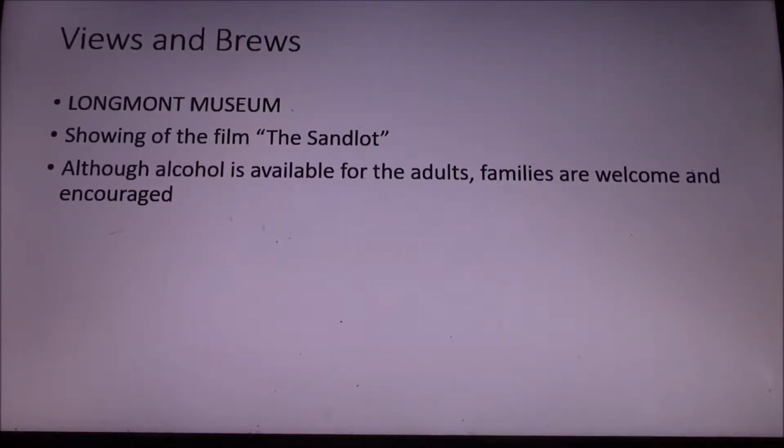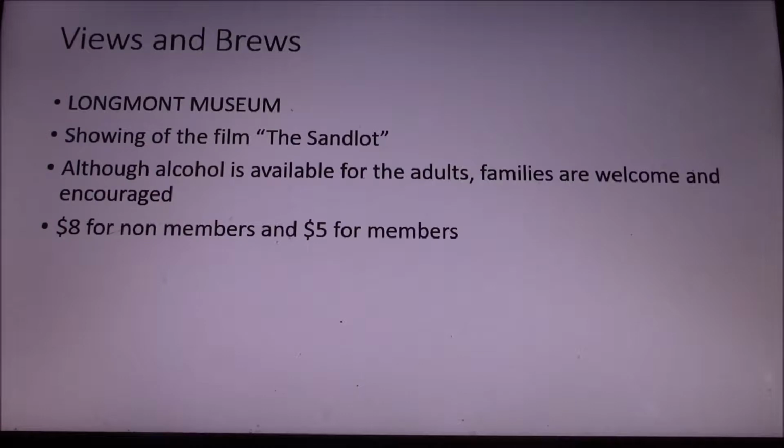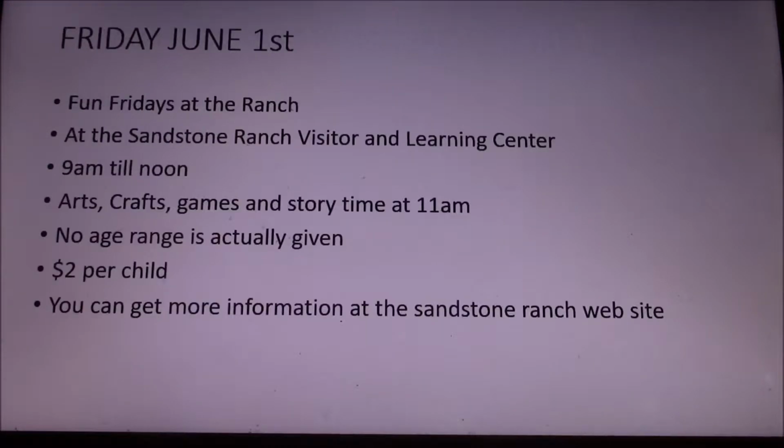Although alcohol is available for adults, families are welcome and encouraged to come. It's $8 for non-members and $5 for members. It starts at 7:15 p.m. We also have the St. Vrain Valley Music Teachers Jam Band. That's going to be at Bootstrap Brewing. That's located at 142 Pratt Street, and it's from 6 to 9 p.m.